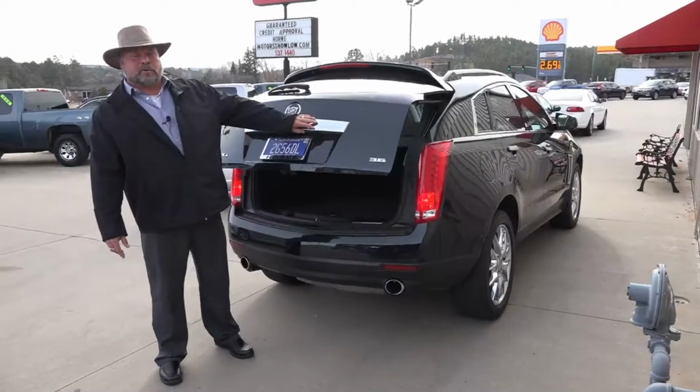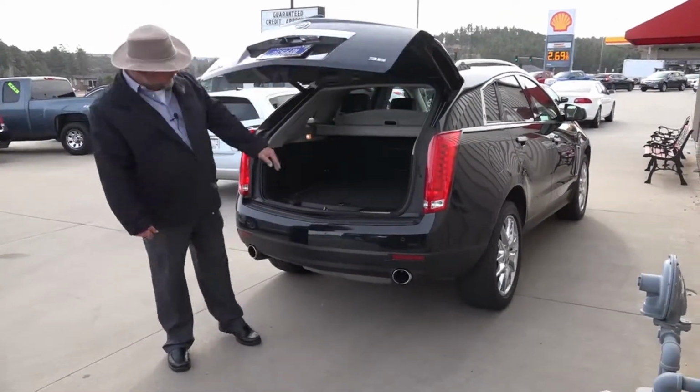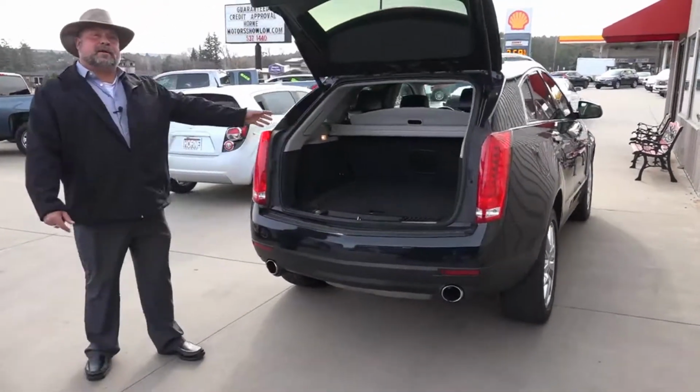So come on down to Horn Motors. Take a look at this Cadillac. Look at all that space back there.